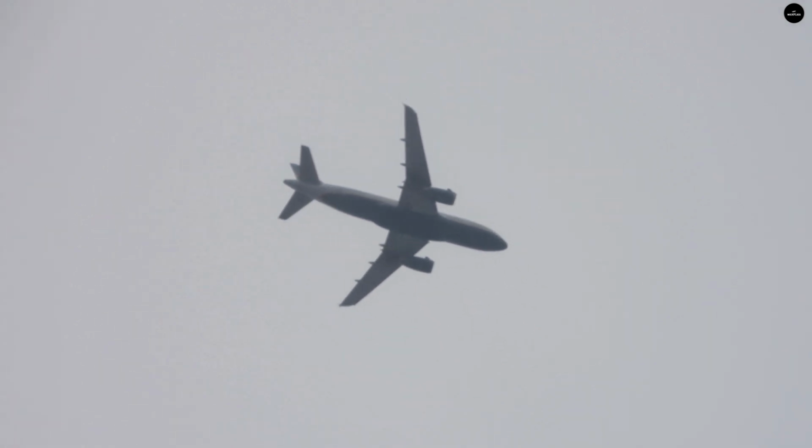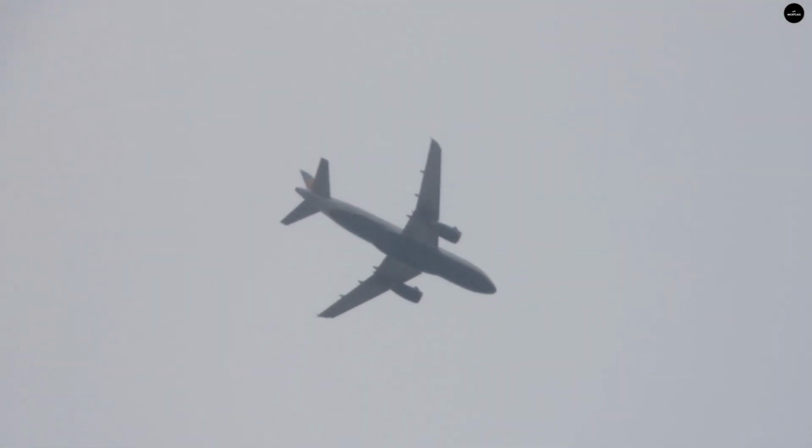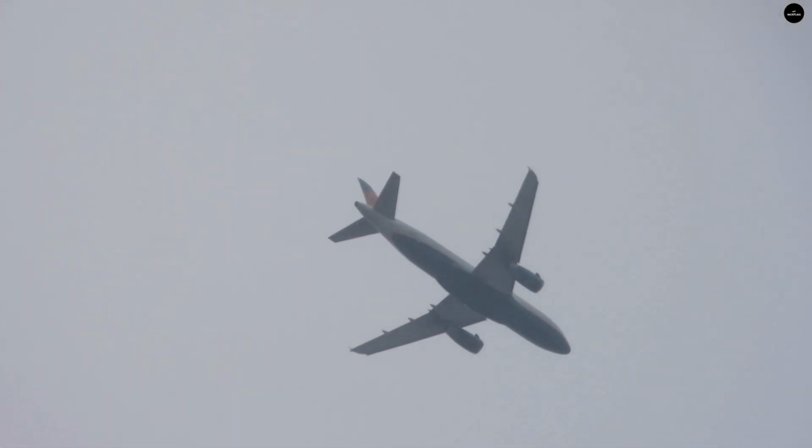That's it right overhead. At 912, turn right heading 320, runway 30, clear for takeoff. Heading 320, runway 30, clear for takeoff, check 912.